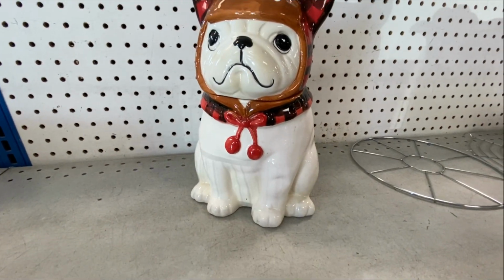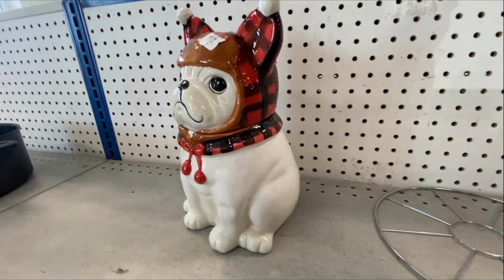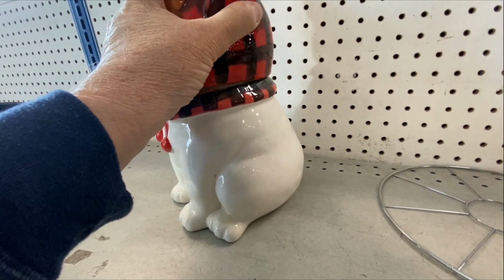This Pug cookie jar was probably the highlight of the trip. However, it was thin ceramic, and I was really worried about shipping it because USPS has been very rough with our packages.